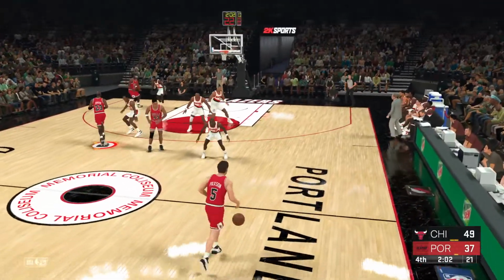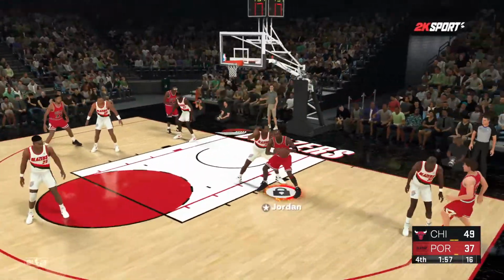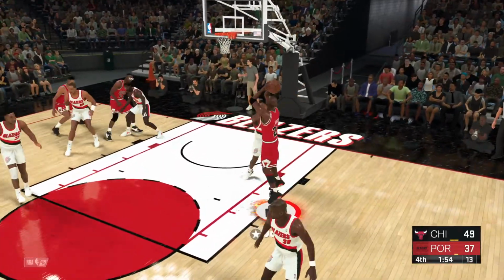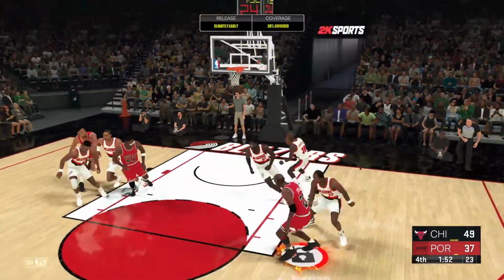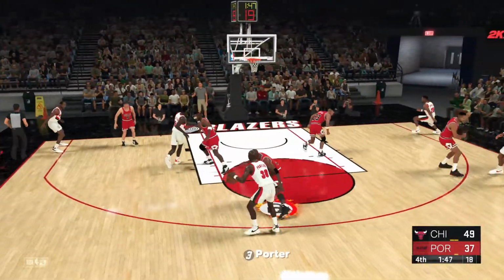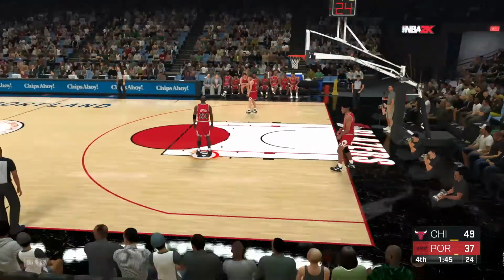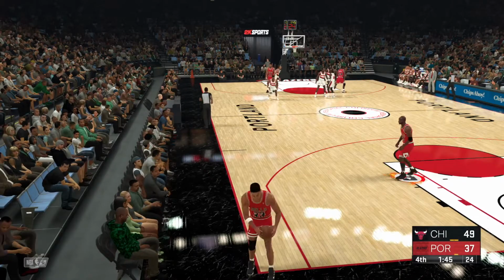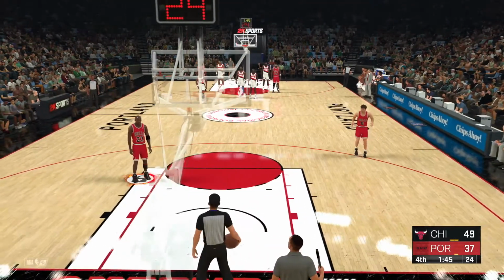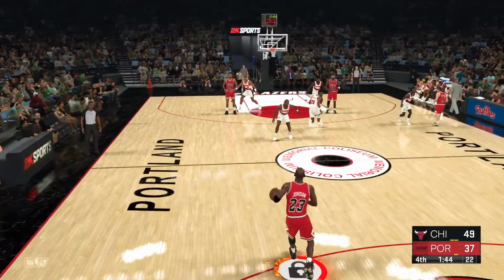Jackson with the ball. 2 minutes in the game. Pass to Jordan. Over Drexler. No good from Jordan. Trailblazers trail by 12. Down low. And that one goes out of bounds. Nice touch by Porter. And that's just carelessness there. I mean, you have got to have your head in the game.